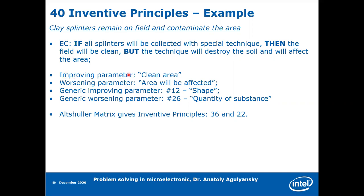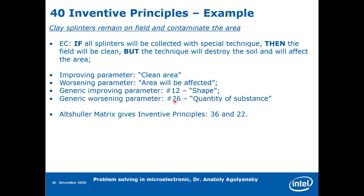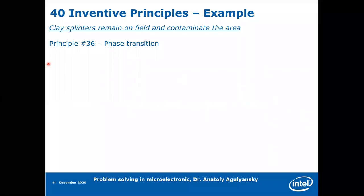So the improving parameter is everything written after "then": the field will be clean, clean area. The worsening parameter is after "but": it destroys the soil and will affect the area. So for the general improving parameter, we found number 12, shape. This is what will be better. And for the generic worsening parameter, we found 26, quality of substance. And if we go to the matrix, we will get two principles, 36 and 22. Let's have a look. What does it mean?